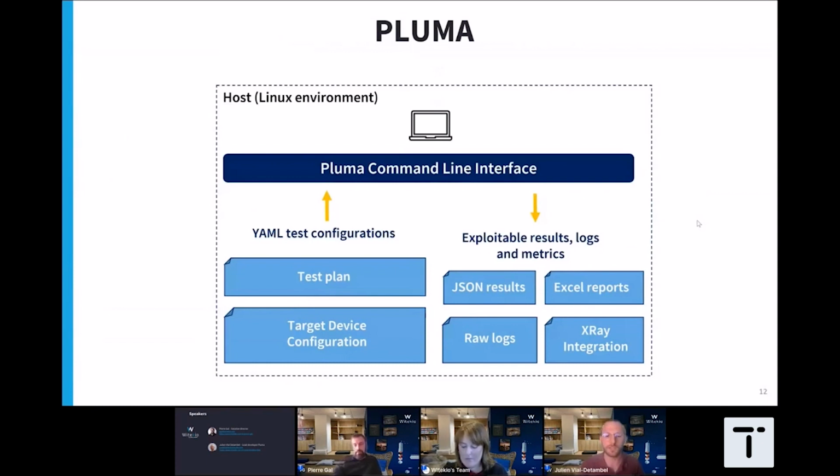The first and main one is the JSON results. It will list the status for each of your tests, the duration of your test, and so on, maybe persisted data. Aside from that, you get raw logs, which show what happened on your shell, on the host, and on the device shell if you opened any. And also, more straightforward and exploitable outputs you could open right away are the Excel reports. From just a glance, you could see if everything is going well. You could even integrate with reporting tools like X-Ray.